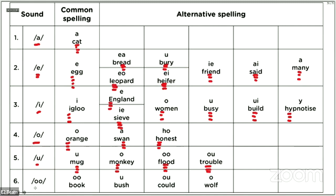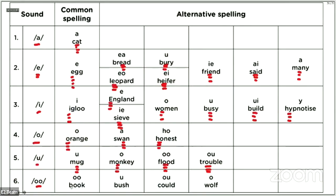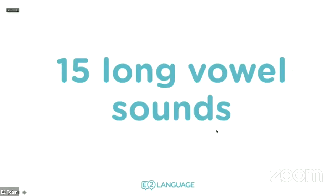Then finally, for these short vowel sounds, ooh, ooh, ooh. This one, I sound like a bit of a monkey when I do this. Words like book, bush, could, or woof. Cool. Nice. We're getting there.